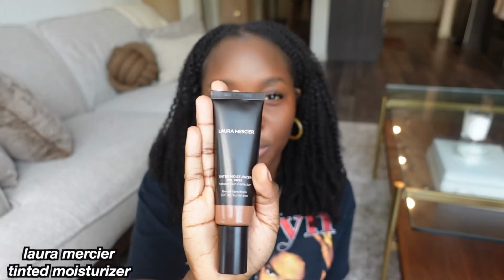Once I blend all of that out with my beauty blender from Morphe, I then go in with my tinted moisturizer from Laura Mercier. I've been really liking tinted moisturizer lately because it's pretty light. It's not as heavy or full coverage as foundation, and I feel like that's essential for that glowy look. You want your skin to still show through. So I just put that on the back of my hand, dab it a bit with my beauty blender, and then put that into my face.